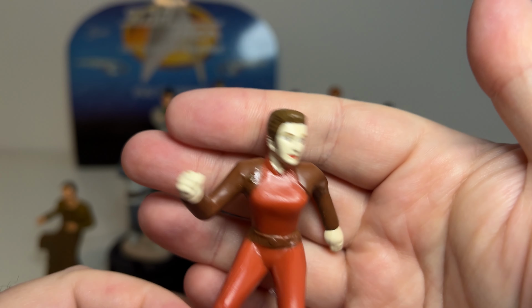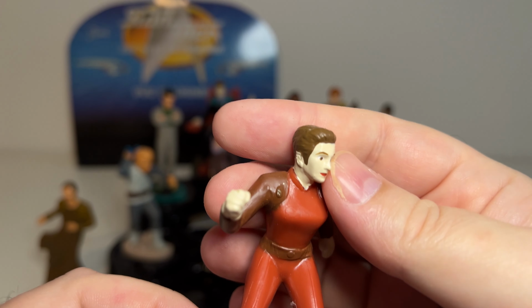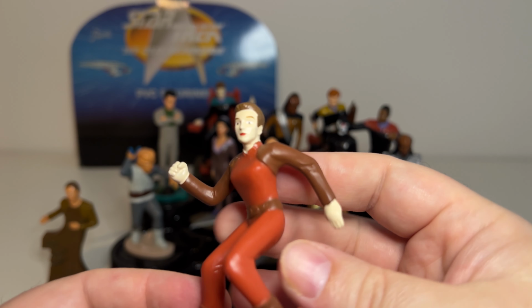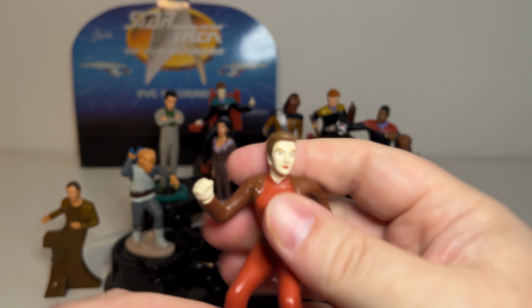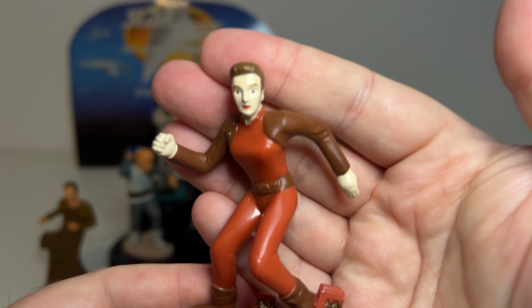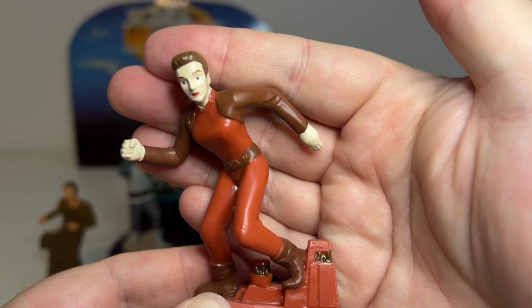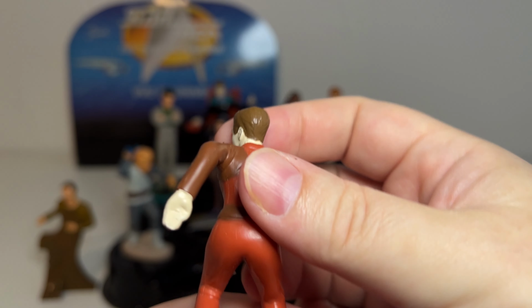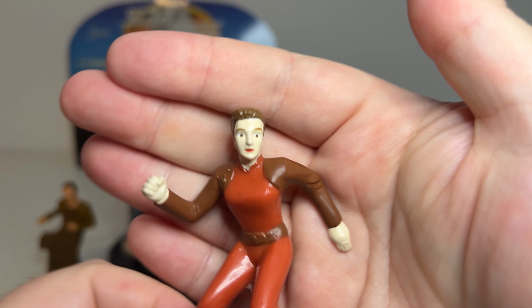I mean, it looks like Major Kira, I suppose. Her Bajoran outfit is nice. It's well sculpted on here. Painted fairly well. I don't know about this running stance that she's got going on here, but it is very interesting. I don't know anybody that runs like that unless she's low-fiving somebody.